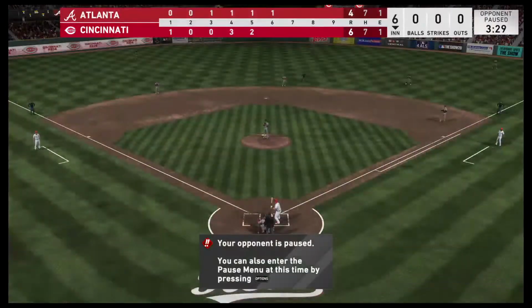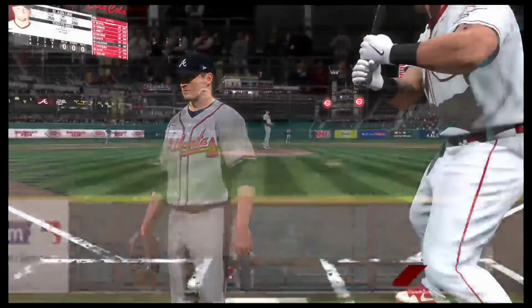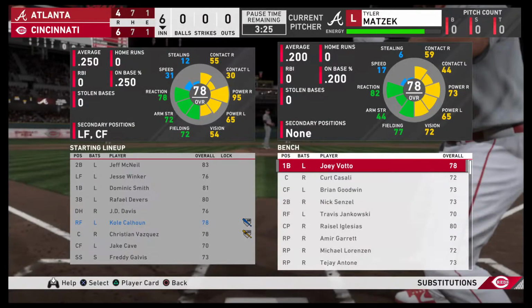At the plate, Cole Calhoun, and he'll lead things off in the Cincinnati 6th. Number 68 is ready, and he'll take the ball from the manager.